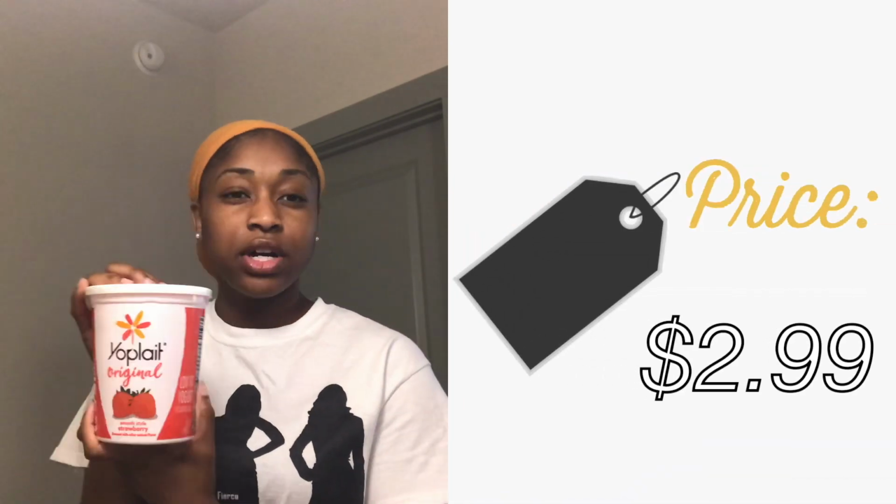And I did get some Yoplait strawberry yogurt, and I like to use yogurt to put in my smoothies. As said before, I try to make my meals based on the foods that I still have in the refrigerator and freezer. So I have 2 bags of frozen fruit to use to make smoothies. So that's why I got some yogurt to put in my smoothies.